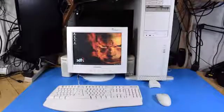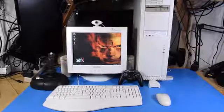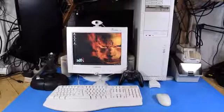At this point, the computer's pretty much done. But let's add a few more extra parts to complete the experience. Game controllers, webcam, microphone, and floppy disk holders.